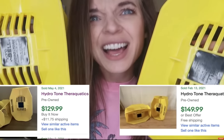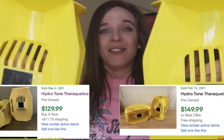Now, there was none in the solds that had these actual boots with them also. It seems like the boots are a little bit harder to find. So for just these dumbbells, they're selling for $150, you guys. $150 for these. They feel so cheap. I did go ahead and list this set with these boots for $200.